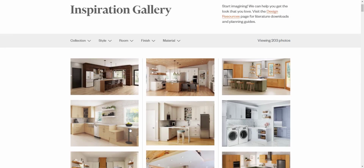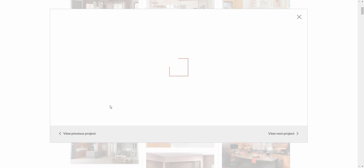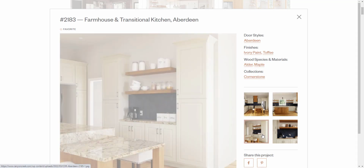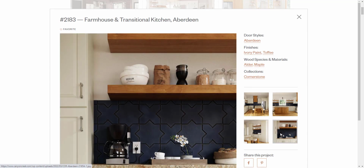And when your customer has found an image they love, they can click into that to view additional information about the door style, finishes, wood species, or other material that was used, and they'll see the cabinet collection in which the design was built. Now, when available, any additional images will be connected here and available for them to view the alternate angles of that space.